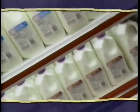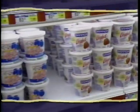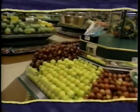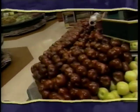Eating the right foods is important because current research shows that what we eat affects our health. Eating more high-fiber foods such as fruits, vegetables, and grains may lower the risk of heart disease and some kinds of cancers. For women, eating more calcium lowers the risk for the bone disease, osteoporosis. A diet low in fat may also decrease your chances for heart disease and some types of cancer. So keep your fat intake to a minimum.